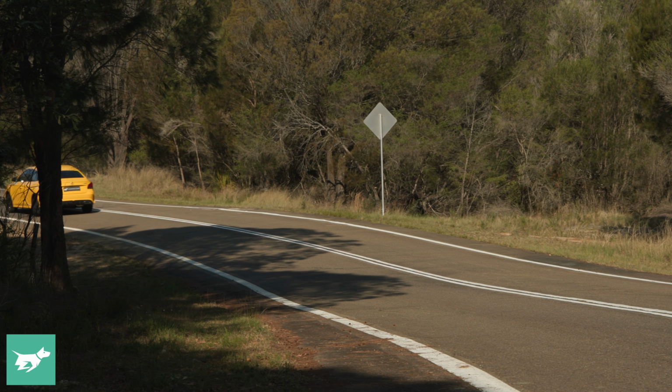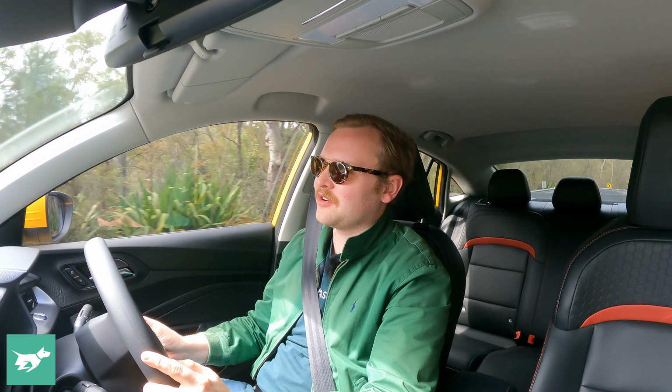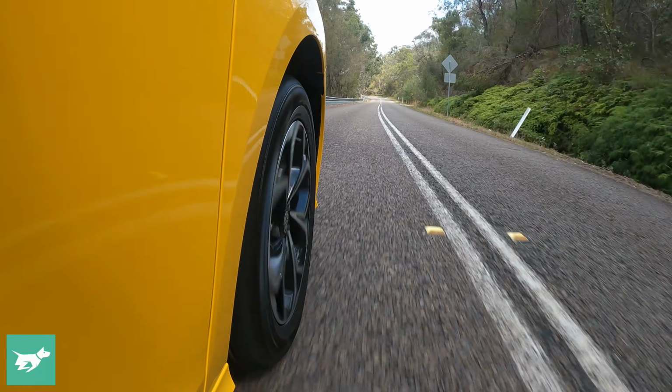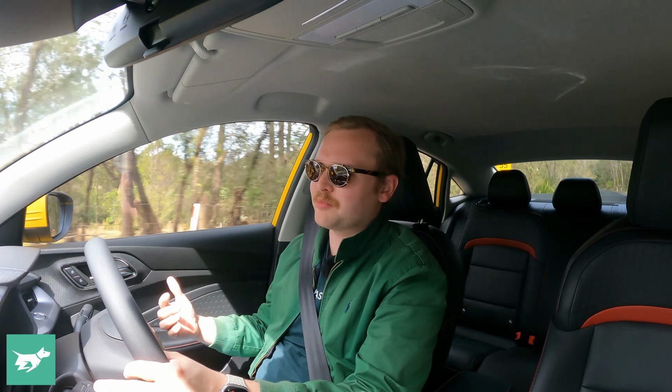It does get flummoxed by constant bumps, the kind of which you do get on B roads here in Australia, and you do get the occasional bang up through the cabin from a nastier bump that something like a Toyota Corolla sedan or Camry would have dialed out successfully. In the MG5, you are getting some repercussions.